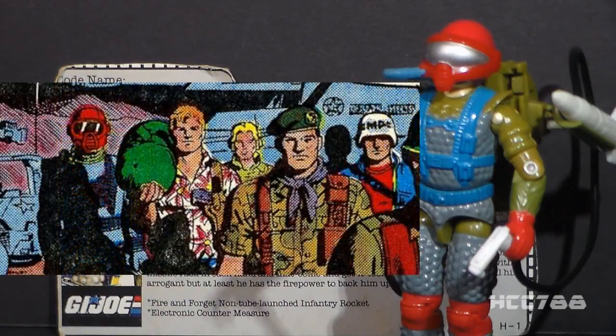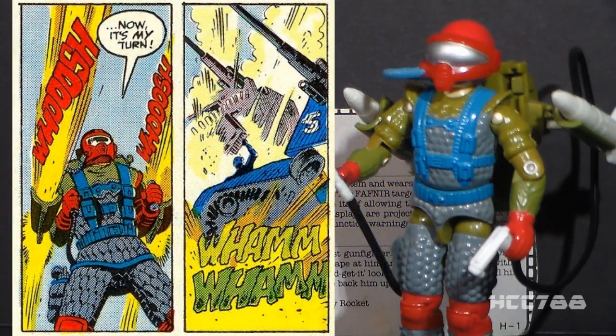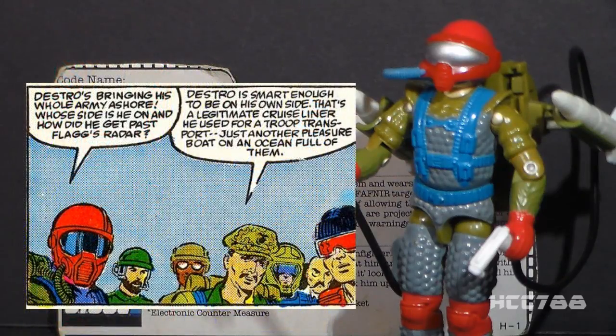Fast Draw is spotted again in issue number 64, but he doesn't do much. He appeared again in the Cobra Civil War in issues number 74 and 75. He blew up some Cobra maggots and provided some exposition, and that's about it.